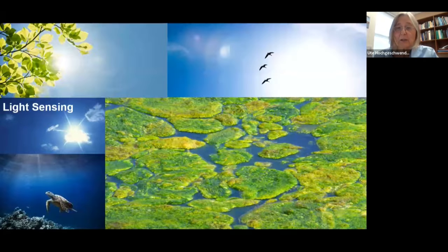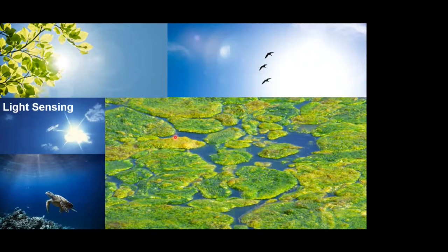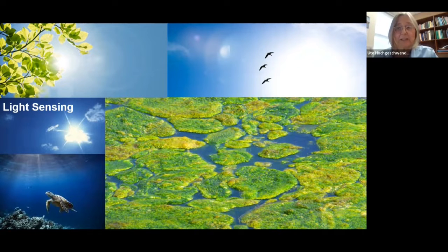Okay, so everybody is very familiar with light sensing in nature. It's used by humans, of course, to see, and by animals, plants, algae, and bacteria, for processes like vision, regulation of signaling, and transcription, and all of these processes are mediated by a plethora of light-sensing molecules.